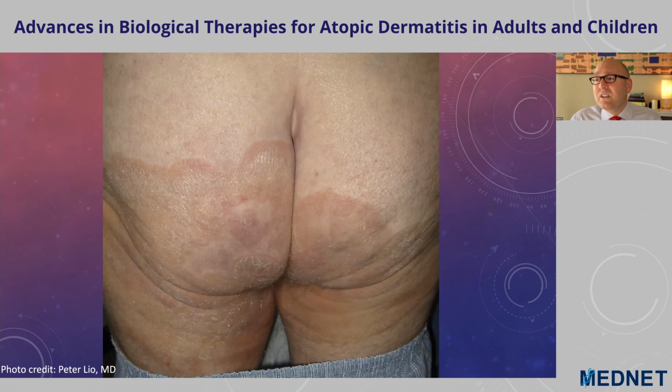Here's an adult patient who had eczema on the buttocks for many years, lots of topical steroids. It would initially get better, but then it would flare up again. Finally, after a few biopsies, it did finally show itself to be cutaneous T-cell lymphoma. So that is one of the important mimics, especially in adults.